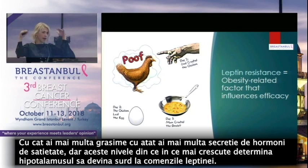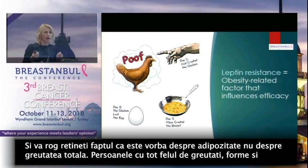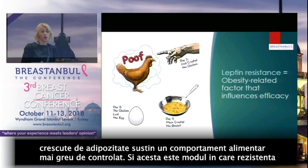But the problem is that these higher and higher levels make the hypothalamus deaf to leptin actions. So when you have higher levels of satiety hormone, you feel like eating more often just because you have more adiposity. And please mind that it is about adiposity, not about the total body weight. People with all sorts of body weights, shapes and sizes, with higher adiposity, have more appetite. They want to eat more than a person with normal adiposity. What we know by now is that normal levels of adiposity make it easier to control eating behavior. Higher levels of adiposity make it harder to control eating behavior.